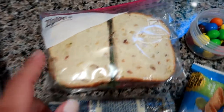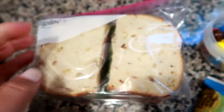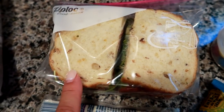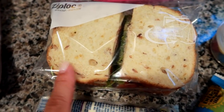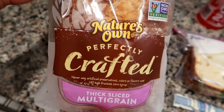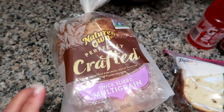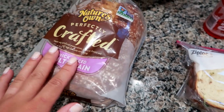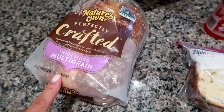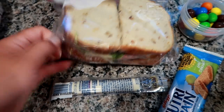This is excellent. It's really grainy. It's really thick. It feels like your grandma baked it. It's not dry. I can't explain it, but definitely check this out. The Nature's Own thick slice multigrain, perfectly crafted. I'll definitely be buying this again, probably when this loaf runs out. It's that good. Again, going to use it for BLTs for dinner and then French toast for breakfast. But anyways, that is the sandwich. You saw me make it.